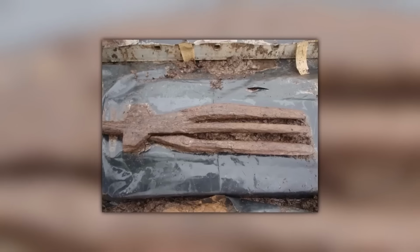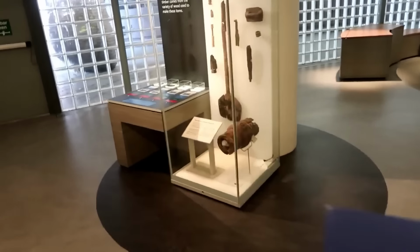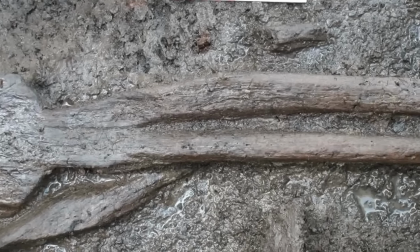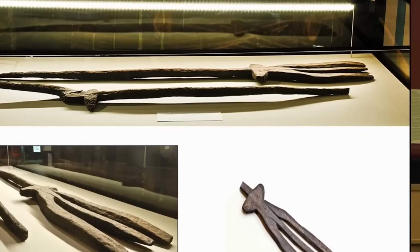Each of them is just over 6 feet in length and has been handcrafted from a single piece of oak. They're too thick to have been any use for fishing and too blunt to have been any use in hunting. One suggestion is that they were once covered in animal skins and used as paddles, but they don't seem to be a good shape or design for that either. They're fascinating but also frustrating.